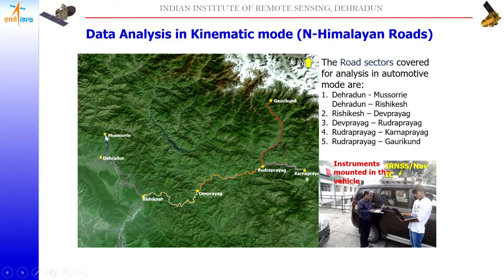So from Dehradun to Mussoorie, the elevation difference is around 1000 meters. Same is from Dehradun to Gaurikund. So we have very good topographical tracks here. To cover only this 1000 meter elevation difference, we have gone through various sharp bends. Like a snake, hairpin bends kind of things, we faced many bends over here.